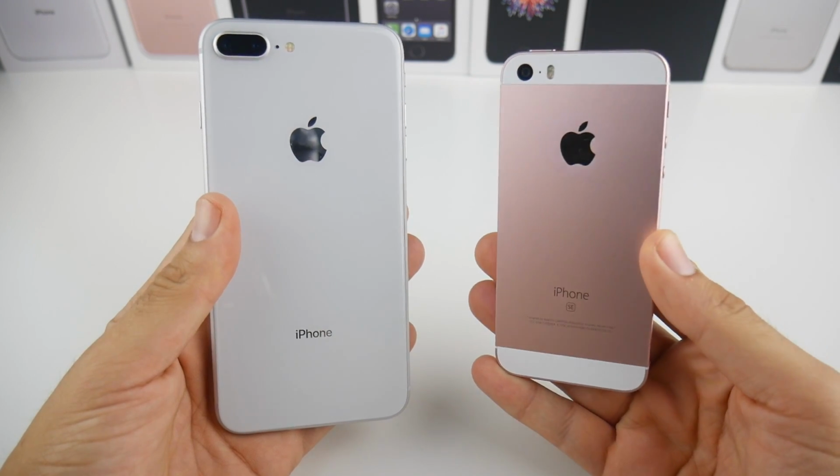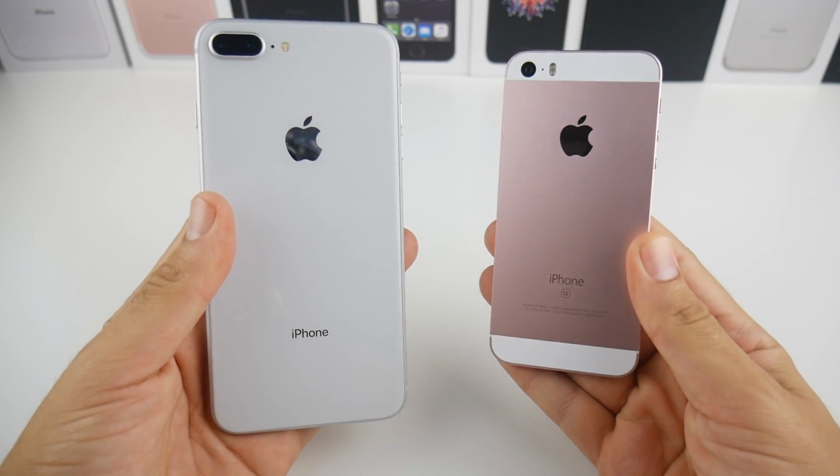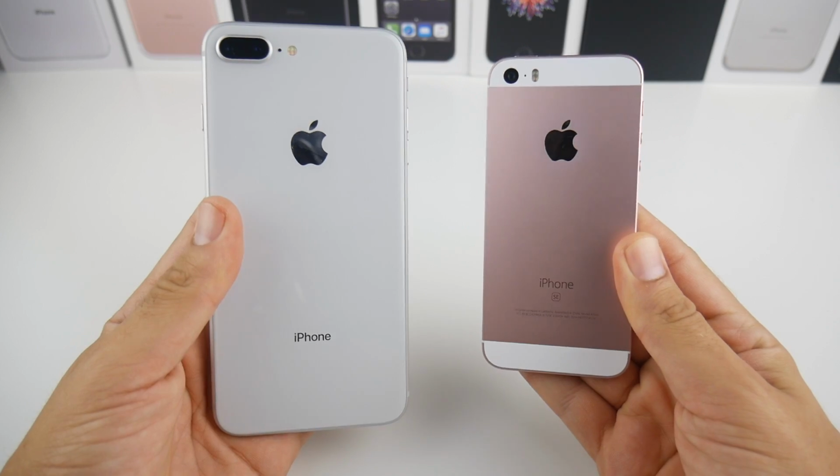iPhone 8 Plus versus iPhone SE speed test. That video's coming up right now. Let's go.